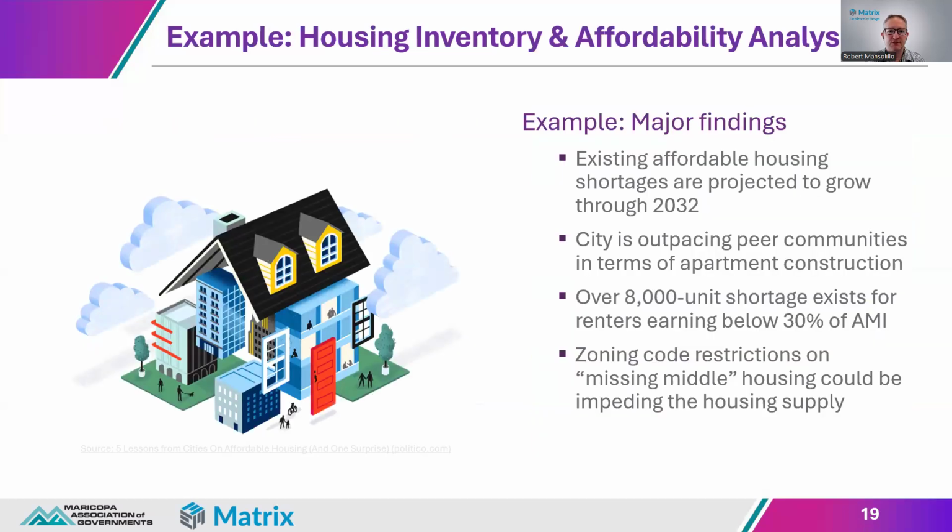All right, so some examples of findings. And these are random that I picked from several different studies, so should be random. So some major findings: existing affordable housing shortages are projected to grow through 2032. So if we see this as a finding, then a recommendation should definitely be, we need to look into how do we reverse this trend, whether it's through funding mechanisms, whether it's through different housing types. This is something that should be addressed in the short term. So hopefully by 2032, we could have addressed this issue.